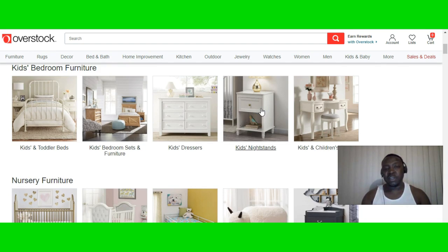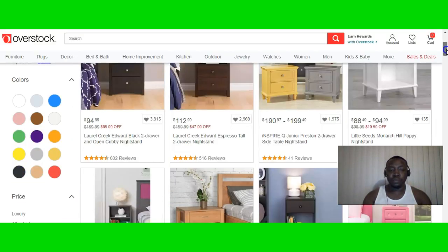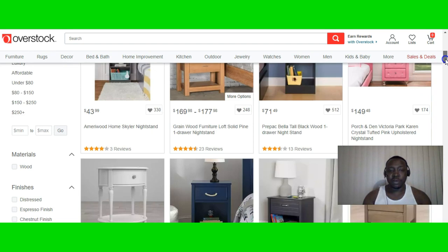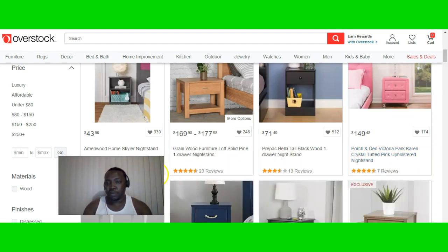So let's do this. Let's go with some kids nightstands. Let's just do something weird. See this at the top here, free shipping on any product over 45 bucks. 45 bucks. Now watch this. $112. You know what? I'm feeling lucky. You know, I like to find prices that are just one price. I like this pink nightstand here. Let's see what it is. Let's see if this is on the first page. You know, I'm starting out quick.